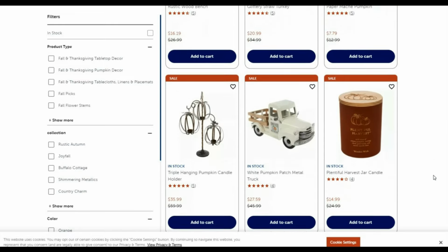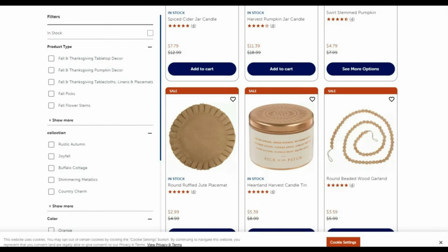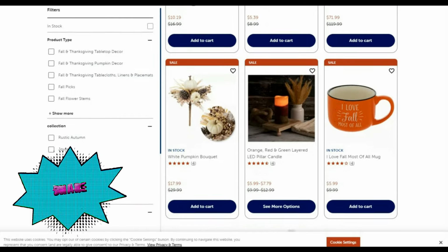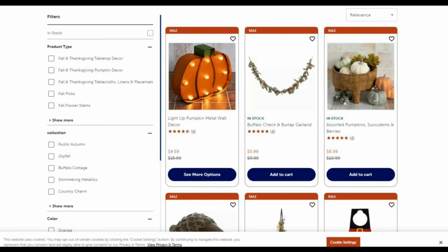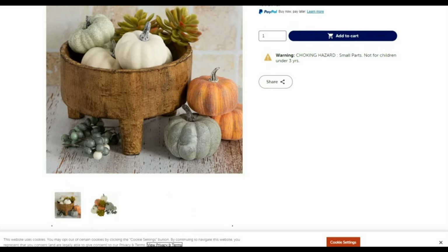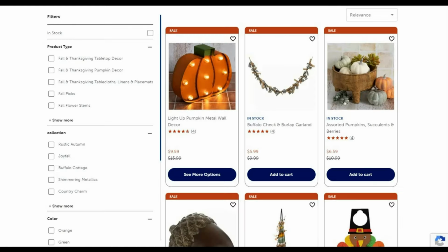I love Hobby Lobby. They just always have the best things, you know. And of course, there's just everything you need to have a perfect decor for any room. And I want to show you, there's one thing on the, I think it's this next page. Oh, here we go. This is super cute. This is wooden, and it has all of that pumpkins and stuff in it. And it's only $7. I'm sure it's small, but it is super cute.